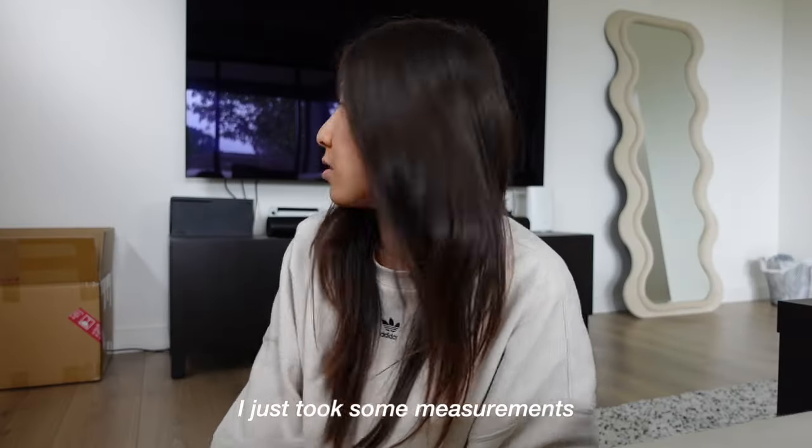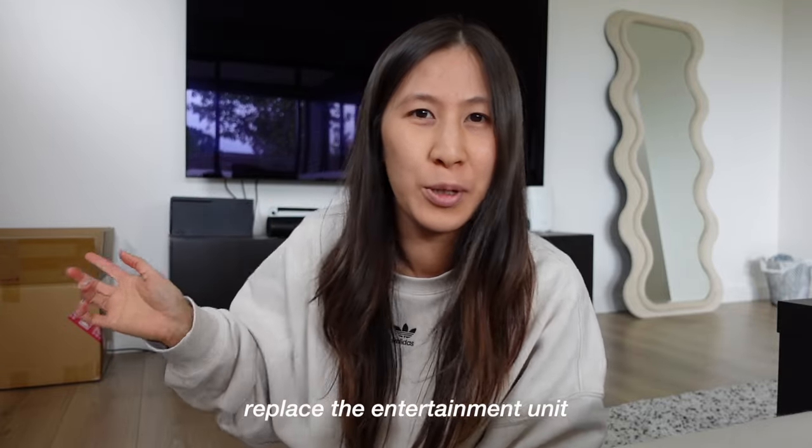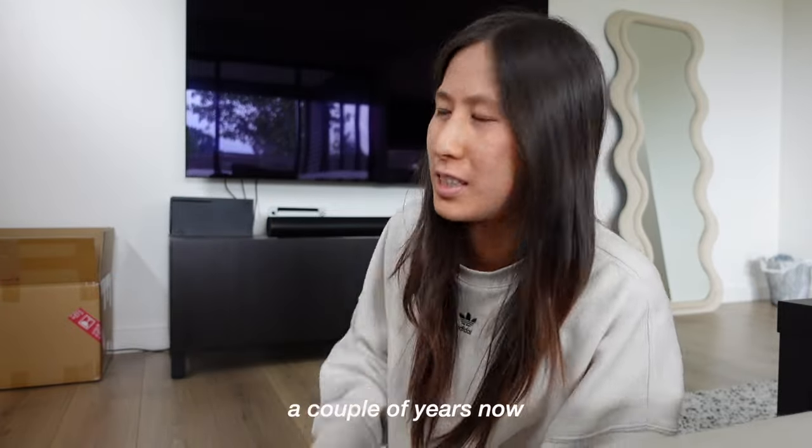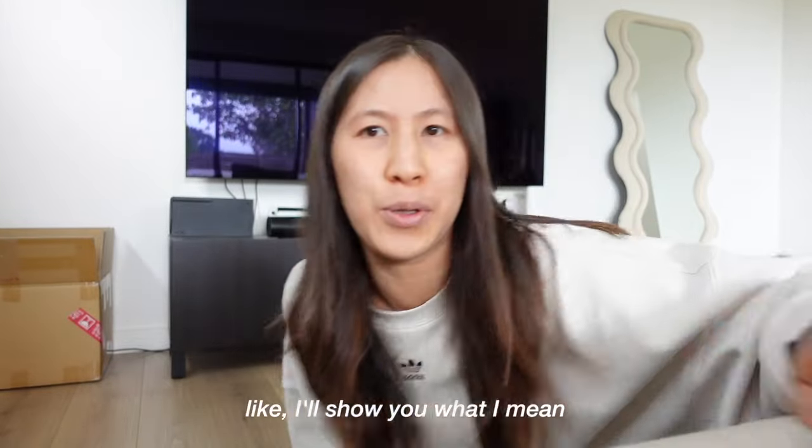I just took some measurements of my living room just because I want to replace the entertainment unit since I've had it for a couple of years now and I just want to change up the look. And also I think it's a little bit bent. Like, I'll show you what I mean.